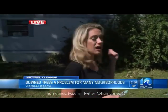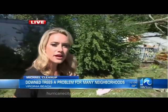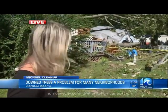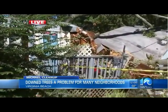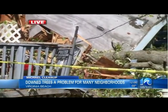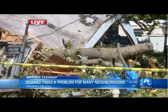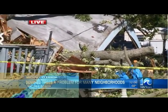Now, this trailer behind me, a husband and wife live here. Where we're standing right now, this is about where their bedroom is, but as we walk just a few feet over, take a look at that. That tree came crashing down through their kitchen at about 12:30 last night. Thankfully, they were in the other part of the house, so they were unharmed, but their house, their home is a total loss. Both say they haven't slept since.